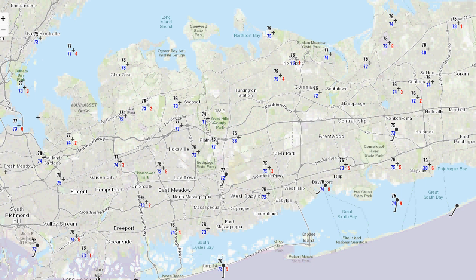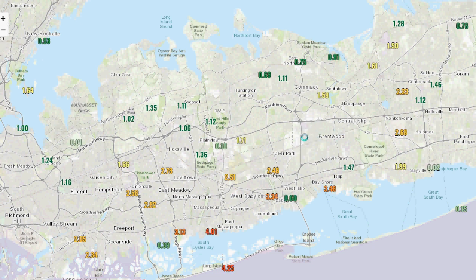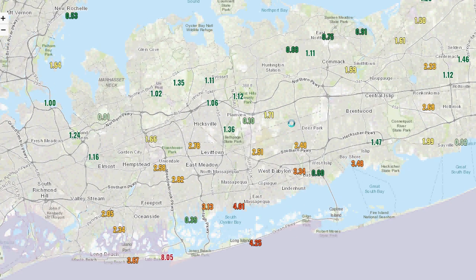So let's go take a look at some of the precipitation. We'll go to historical, and we're going to look at the precipitation. We're going to start that precipitation as of midnight. Okay. So waiting for it to load, and it'll give you some precipitation numbers, and here you go. So look at some of these precipitation numbers here. You'll see that in Mineola, it wasn't terrible, 1.66, 1.02 in Brookville.